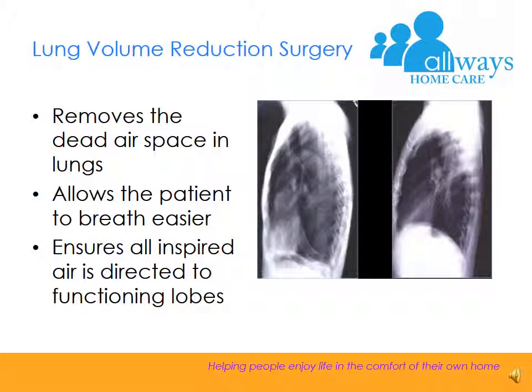So more commonly, you'll also see lung volume reduction surgery, and if you hear that your patient has had this or is going to have this, what you need to know about it is that it essentially removes dead tissue in the lungs. What that does is frees up space in the thoracic cavity, which allows the healthy lung tissue to expand, and it ensures that inspired air is actually directed to the functioning lobes so that oxygen can be absorbed into the capillary system and that carbon dioxide can be expelled.